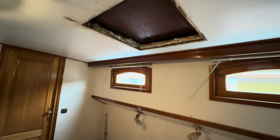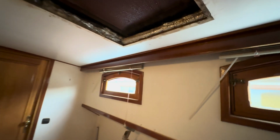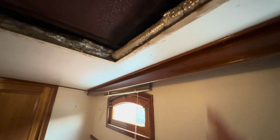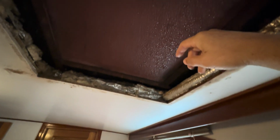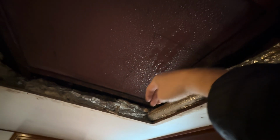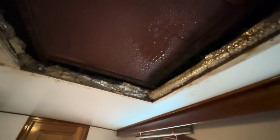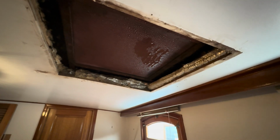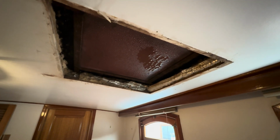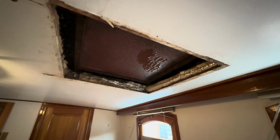The changes in this room: you can see the hatch has been filled in, and you can't really see it now because I've taken the wood out, but everything around here was all rotten. You can sense a lot of condensation. Look at that. You don't want bare steel inside a boat. So, one of the many things on the list is to... that's really dripping now.